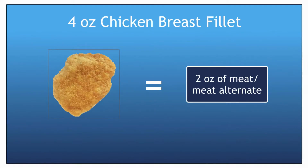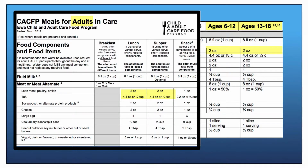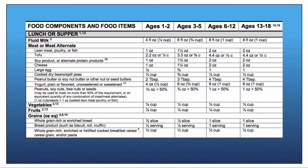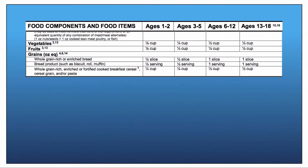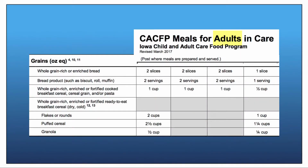When purchasing and preparing the 4-ounce chicken breast fillet, consider that 1 to 2-year-olds would need only a half fillet, 3 to 5-year-olds would need 3/4, and school-aged children and adult participants would need a full portion of the fillet to receive the required amount of meat or meat alternate. This serving would also provide the required amount of grain for all age groups, except adult participants, who would need an additional ounce equivalent of grain to be served at lunch.